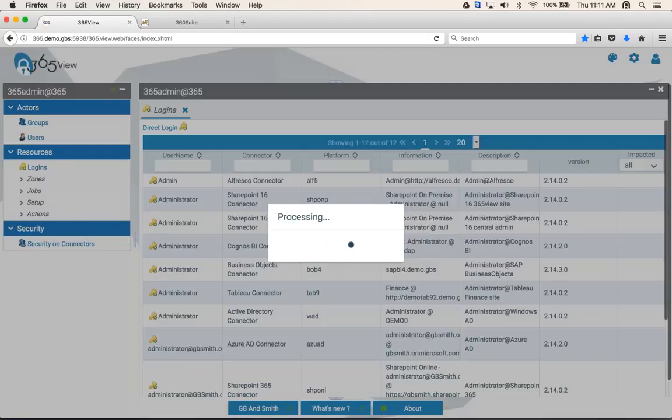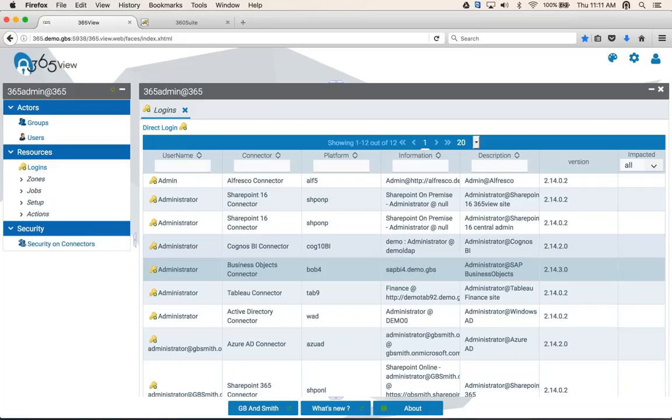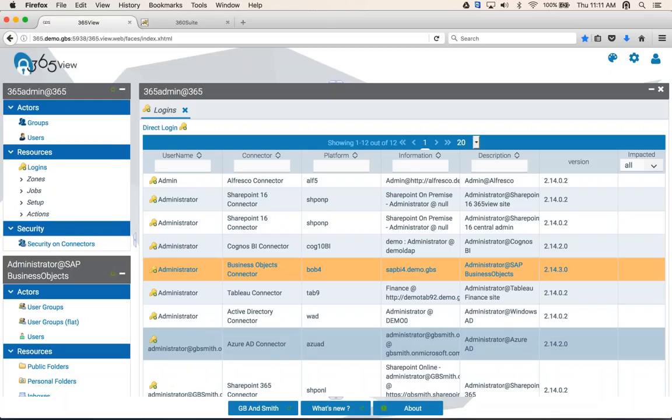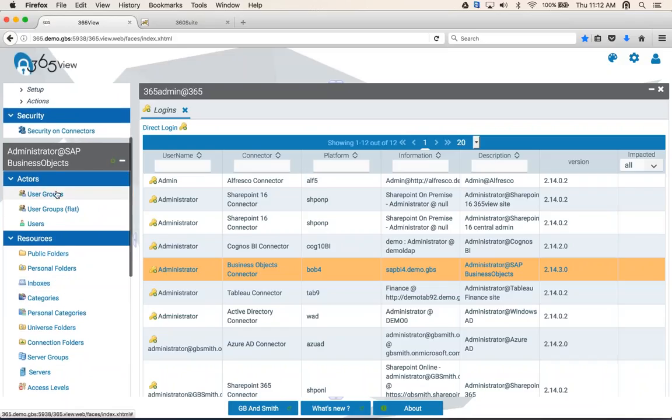Okay, and I select logins. Here are a list of all the connectors that I have available to me. So as Nathan mentioned, we are able to view security on a number of different platforms. If you only have Business Objects, that's all you would see in your list. So I'm going to connect actually to Business Objects. Okay, so this logs me in to Business Objects so I can view the security.